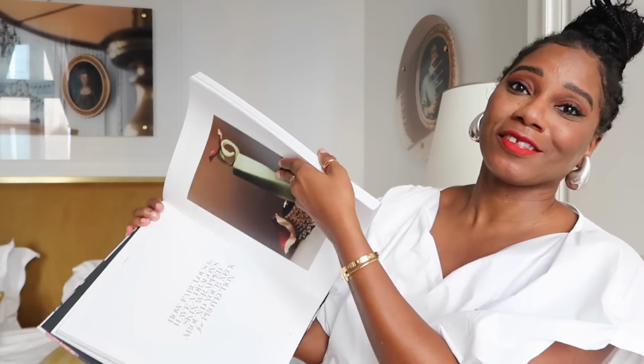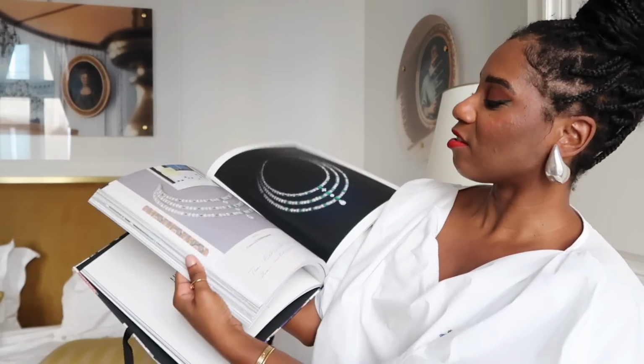But yeah, such a beautiful book, a heavy book. Thinking about how I'm gonna pack all of this, my suitcase is already at the maximum, but it has all of the jewelry pieces inside. I'm figuring all of the jewelry pieces she had a hand in creating. So yeah, a nice little souvenir from Paris. I'll link this down below if it's available.